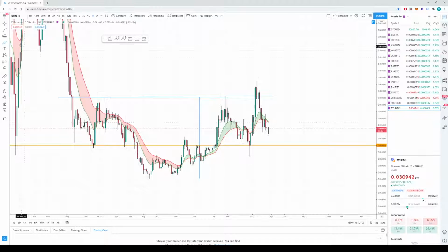If it breaks that, then this is not looking very well for ETH and for alts. I consider ETH a front runner against alts. So if ETH starts rallying here, then all the other alts should be rallying with it as well.